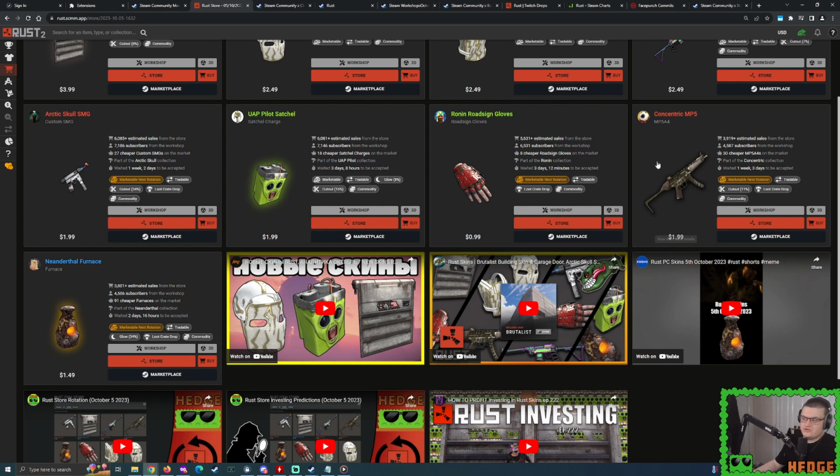Anyway, Concentric MP5, based on that, I worry for you, and I think that's going to end up being a 70 cent to 90 cent buy order, based on the fact that I don't think MP5s have changed that much in terms of people's overall opinions. Not instantly, but in terms of this collection, it's not exactly super in demand. So the awkwardness is it's very likely going to go down to around a dollar. So, 70 cent to 90 cent buy order. It is what it is.